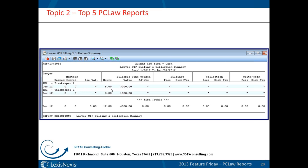So if those 6 hours were worked, and the 6 hours were billed at their actual value, rate times time, then the billable value is $3,000. The adjustment would be 0, or will be shown by a star. But in fact, if I had done a flat fee, a fixed fee, a markup, or a markdown as a discount at the time of billing, then the adjustment would show in that column.